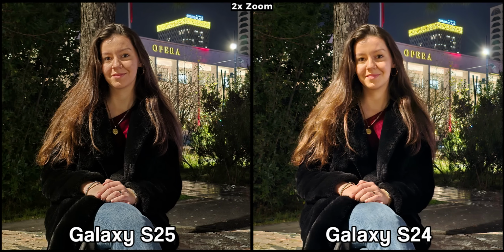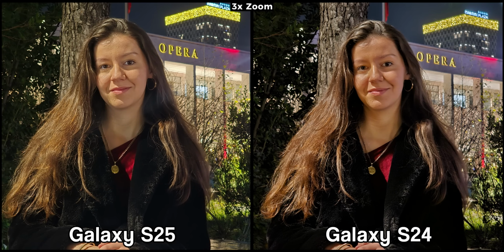At 2x, the S25 continues to produce sharper images, while the S24 delivers smoother photos where some facial details are lost. The newer device, on the other hand, increases sharpness and enhances facial details more effectively. This difference becomes even more noticeable at 3x. My face and hair appear much sharper on the S25, whereas they look softer on the S24. Ideally, the perfect image would strike a balance between the two, so neither phone is flawless in this regard.